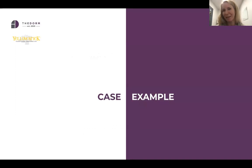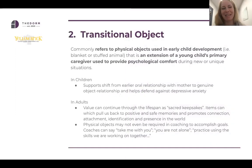I just gave a case example. I'm going to wrap some of them up as I am talking about it, because I think the case examples really bring these concepts, which can feel very cerebral, more to life. Another concept that we learn a lot about, if you do analytic training or in school, is this notion of a transitional object.